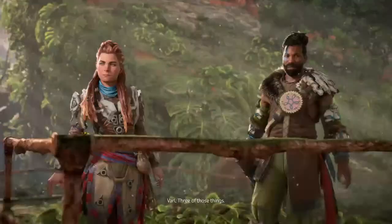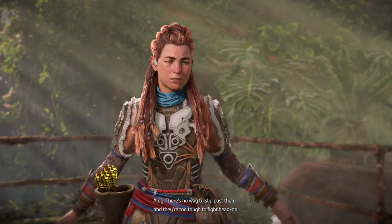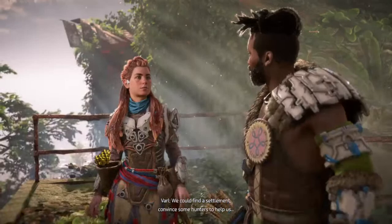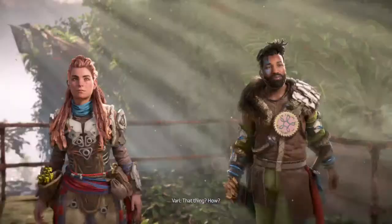If they slaughtered all those Oseram, we'll never get through to the data center. There's no way to slip past them. They're too tough to fight head on. We could find a settlement. Convince some hunters to help us. That would take weeks, and we don't have that kind of time. Maybe all we need is that shuttle to fall. That thing? How? We'll figure it out.